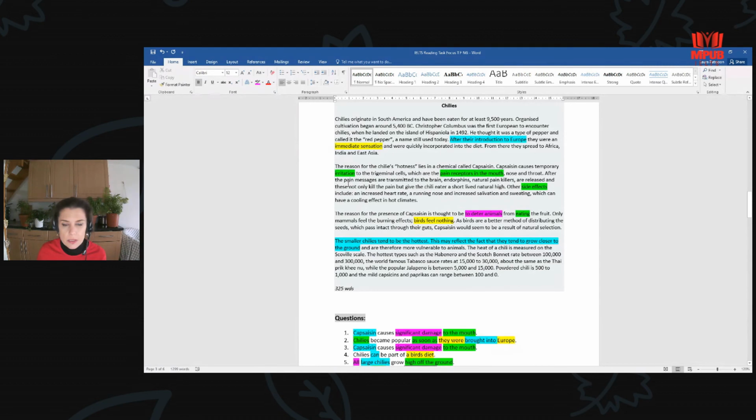Okay. Now remember, it's in sequence. So don't start at the bottom. Start at the top. Yeah, very good. Very good. Right. Nothing to do with damage to the mouth here. No. Right. Next paragraph. Aha. Now I can see capsaicin is first mentioned here, mentioned twice. Let's go some color coordination. Causes temporary irritation to the trigeminal cells, which are the pain receptors in the mouth, nose, and throat.